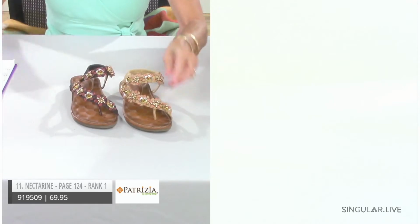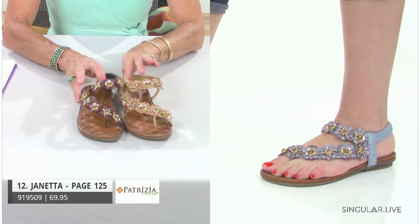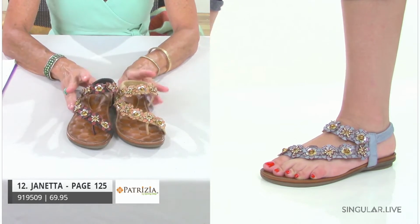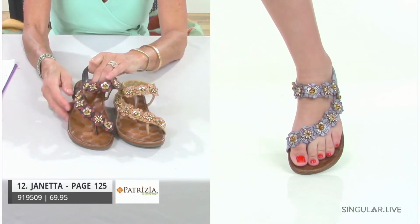Janetta is on the same construction as what we just showed you on Nectarine. And she's really pretty also. I mean, I guess I use that word a lot, right? Because all of the Patrizia sandals are so pretty. And so pretty comfortable, that's what we talked about. And open stock, and amazingly priced.